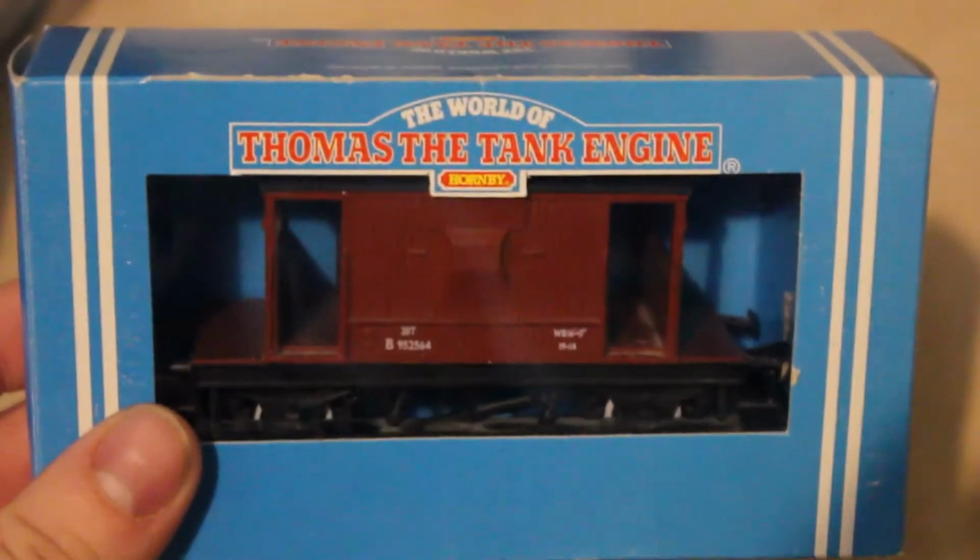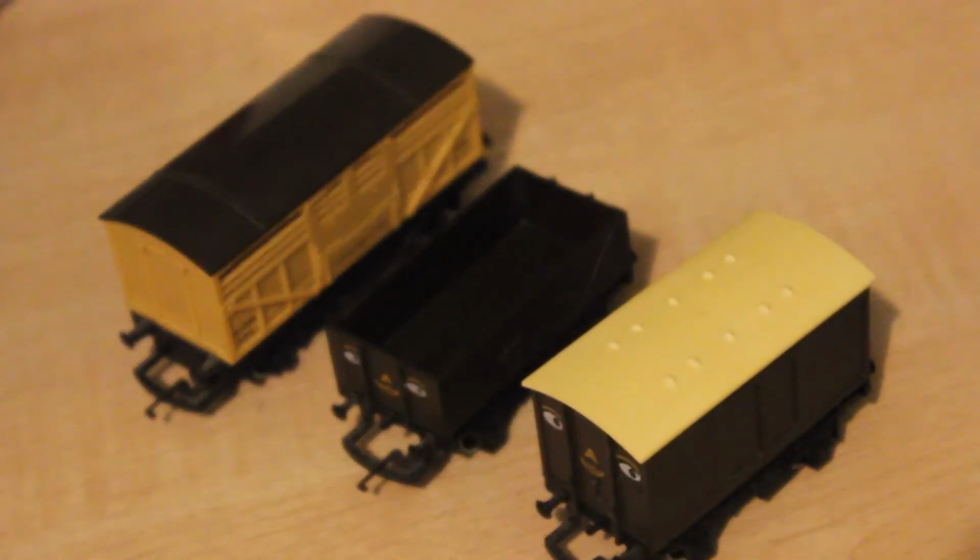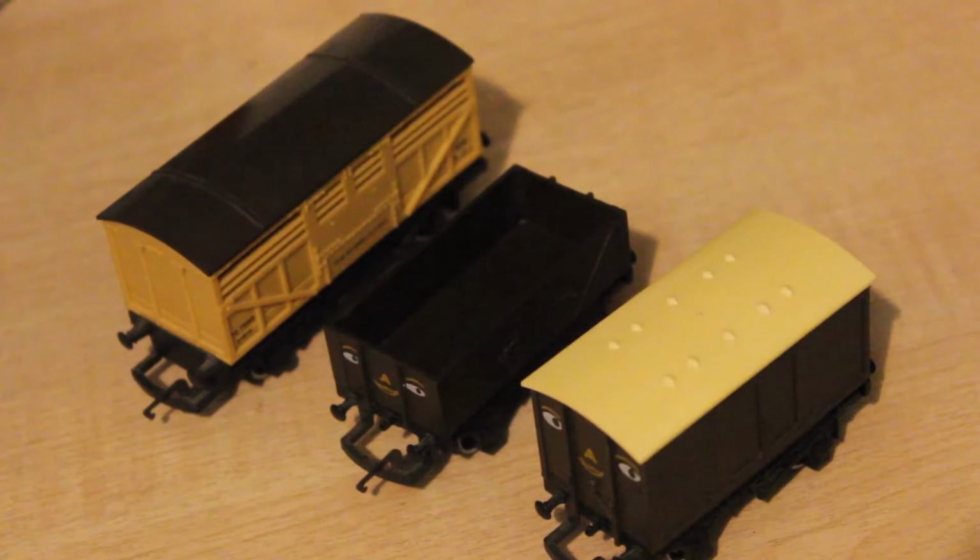This is basically just a standard brake van, but like I said, in the Thomas the Tank Engine packaging. It's quite nice to have it, and it's in quite good condition. So yeah, I got that brake van, and I got these 3 as well. I have reviewed these items before, so I'm not going to go into a huge amount of detail reviewing them really. But like I said, I do think they look very nice.